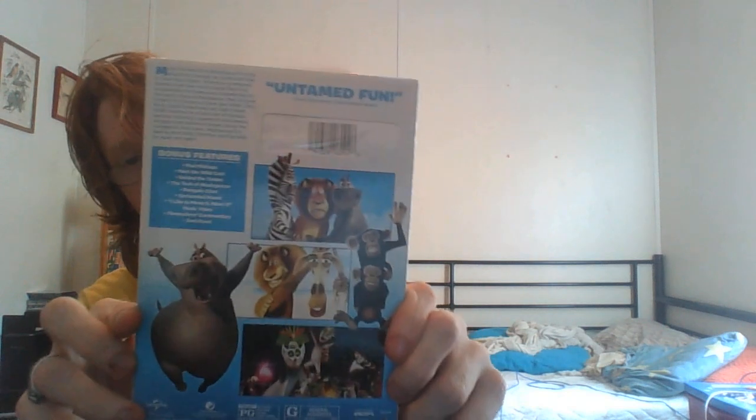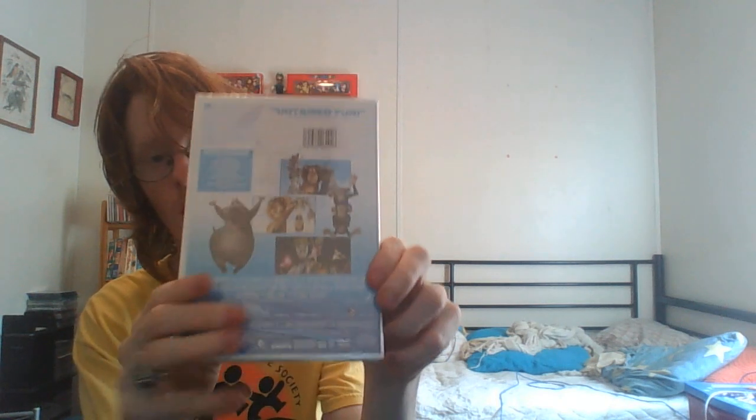Here we have Madagascar, and here after I picked up the Ed Sheeran album and Zootopia and the Peanuts movie, I did go back for a while, but then after a while I did go back to the $5 movie bin, and I found two other titles, one of them being Madagascar for $5. Here's the slip cover, the front, the spine, the other spine, and the back. Now if we take it out of the slip cover, here we have the front, the spine, and the back.